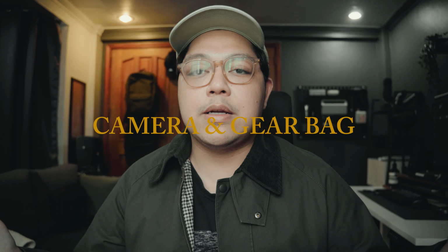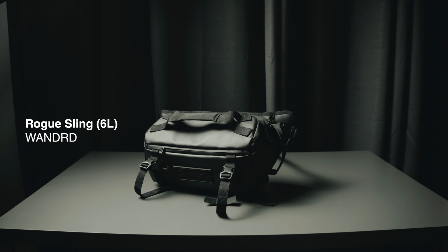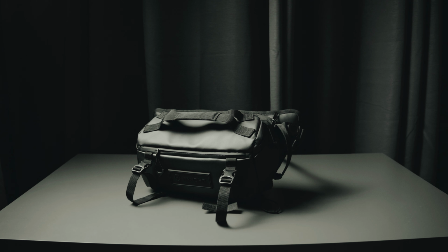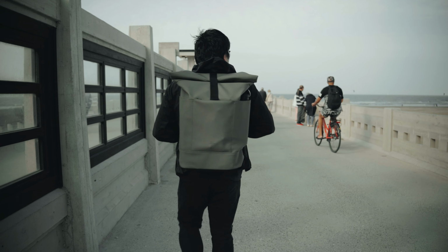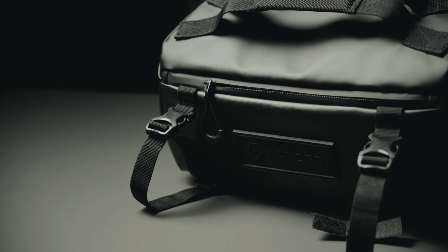So with that being said, I'll start first with the camera bag that I bring with me. This is the wandrd Rogue Sling. This is a 6-liter camera bag, and by far this is my current favorite travel sling. If you're like me, you like taking photos and videos when you're traveling, but sometimes it gets too bulky and bothersome, and you don't want to roam around with a really bulky bag. I figured it would be great to invest in one of these. This wasn't sent to me. I bought this with my own money, but I'm really happy with it.